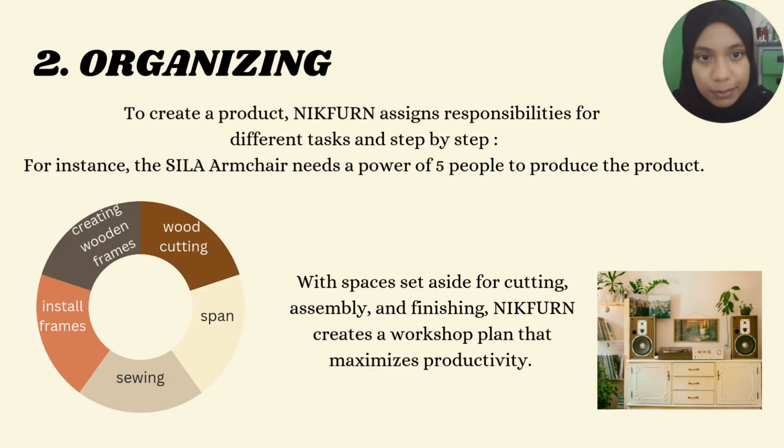The next management concept used in NicFirm is organizing. To create a product, NicFirm usually assigns responsibility for different tasks. For example, for the most popular product, the Sila armchair, the product needs the power of 5 people to produce. As you can see in the table, each of the 5 people has different tasks: the first creates the wooden frame, the second is responsible for wood cutting, the next is the sponge, and the next is sewing the product and also installing frames.